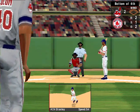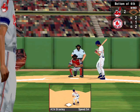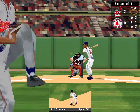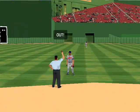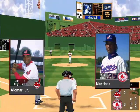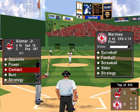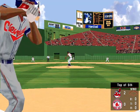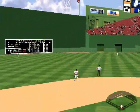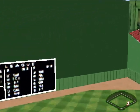Change up. That's one. Fly ball to second base. A routine catch for Vizquel. The side is retired. One runner left on base. Heading into the first half of the fifth inning, Cleveland leads Boston by two.